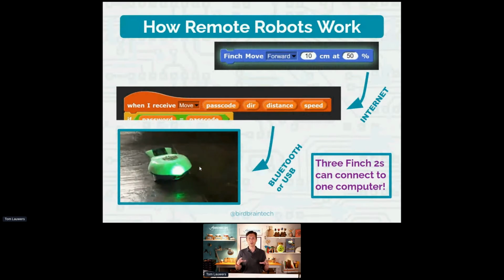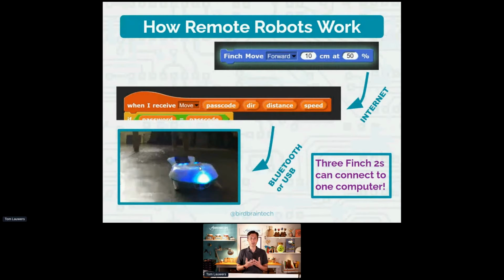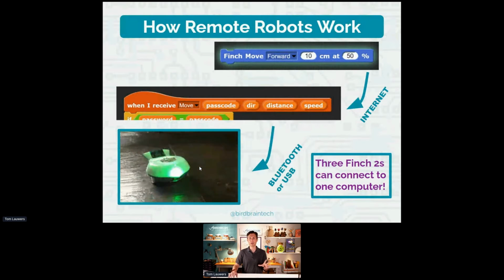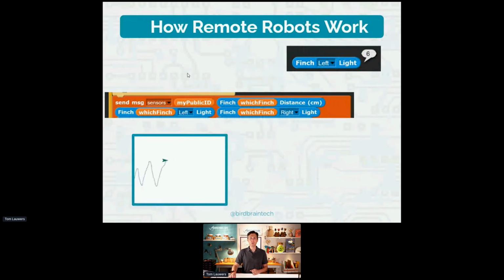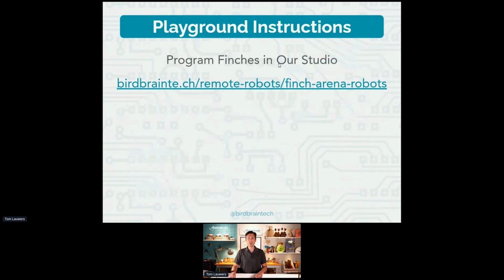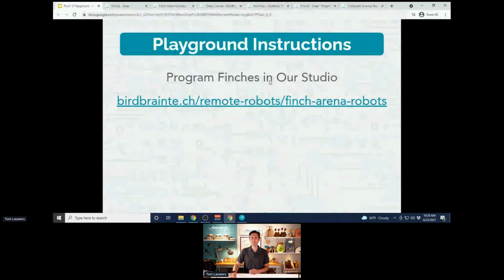In terms of the logistics, you can connect 3 Finches to 1 computer. So I have 2 computers here in the studio, and I have 6 robots ready to go for you guys. It also works in reverse. The sensor data from the Finch gets sent over Bluetooth to that local project, and then that gets sent over the internet about once a second to your project, so you can actually see what the sensors on the Finch are detecting. What that means is that these Finches are actually Internet of Things objects. So if you've ever needed a way to talk about the Internet of Things with your students, set up some remote robots, and now you have an Internet of Things object. All right, so let's program these robots.